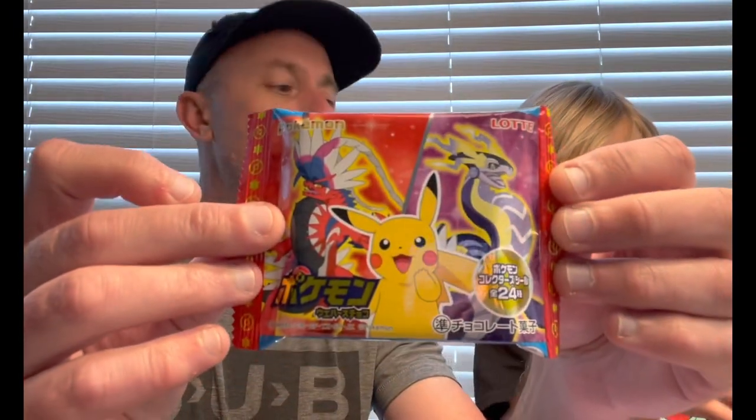And this is a pretty cool Pokeball where you can get these pickles. Oh, that's cool. A little Pokeball. I want to open it. Let me get the plastic off for you and you can open it.